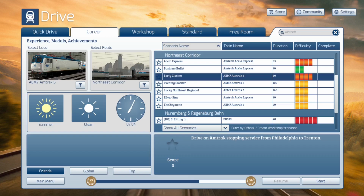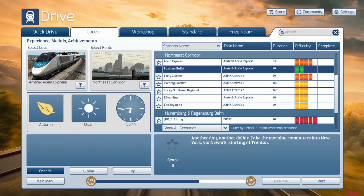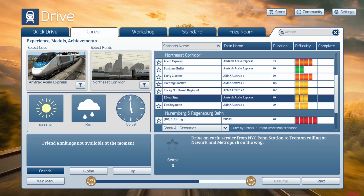Let's go ahead and start the Northeast Corridor as planned. And we're going to start that with the first of two scenarios I'm going to look at this weekend. You notice, by the way, there are some Amtrak Acela Express scenarios in here. These are also from the DLC. So that DLC covers both of the New York routes. I actually didn't remember that until I came down here and looked at this yesterday.